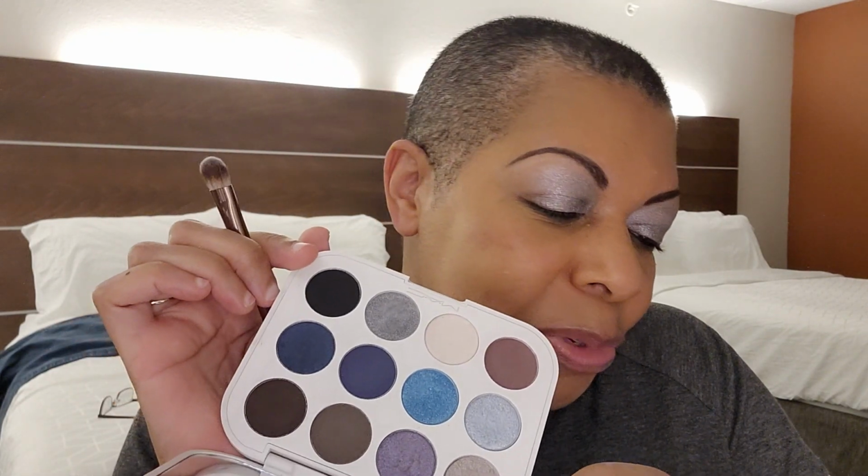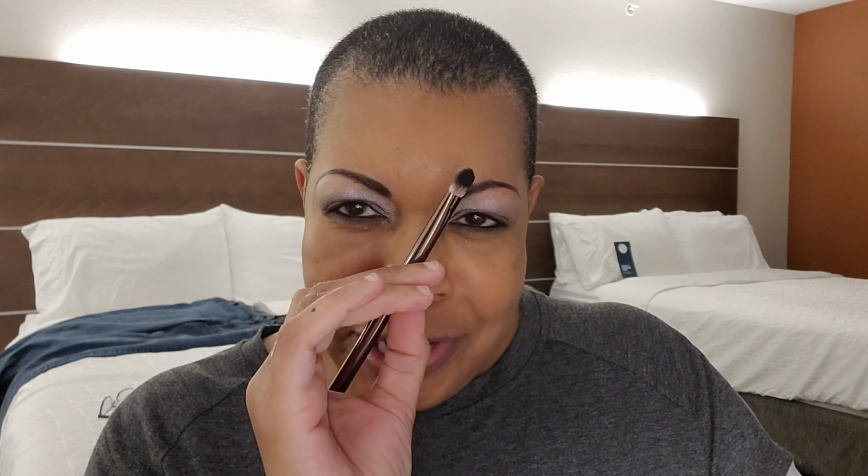So we're gonna take this shade, and I probably should use a smaller brush for this one. This is Carbon. It's a matte black. And we know, no shadow, shadow. Oh my. What I should have done was put this here and deepened it with Carbon because this can go wrong real fast.